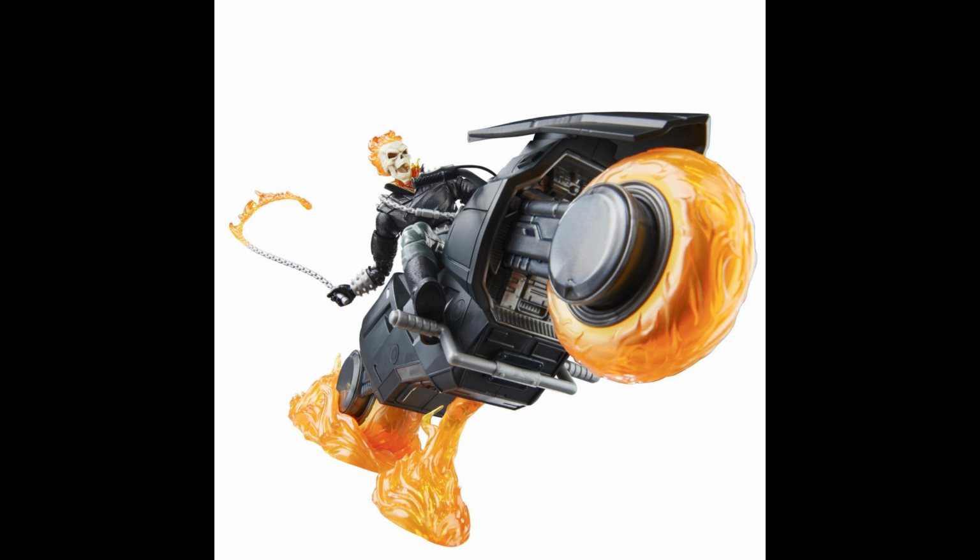I think the only thing I would have loved to have seen is a new chain whip. You know, they just reused the same one as before. If they gave us like 2 new chain whips, that would have been awesome. Not an exclusive, so that's great. It'll be available for Post, Big Bad Toy Store, and other major retailers in summer of 2024.